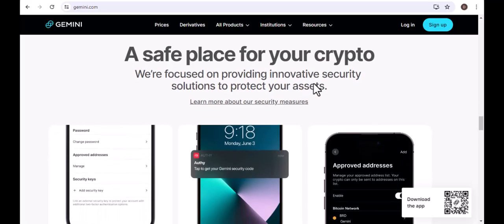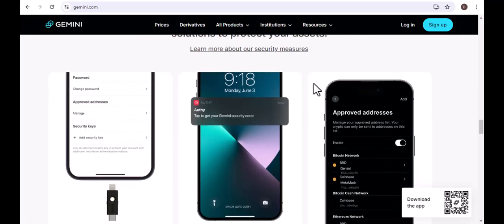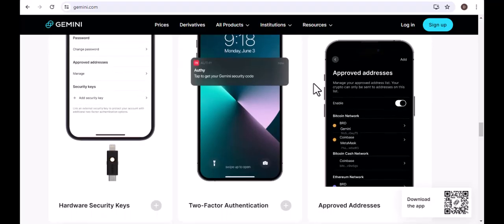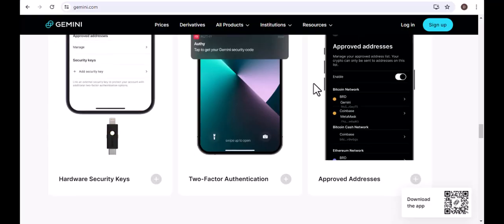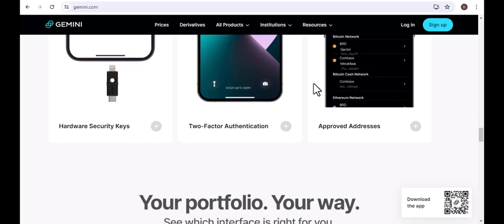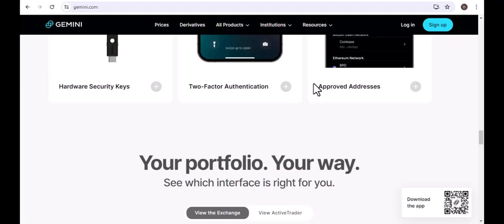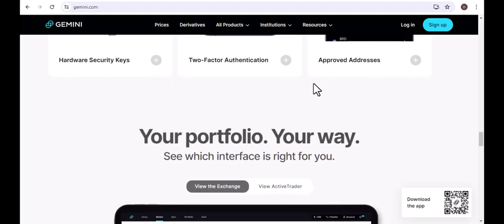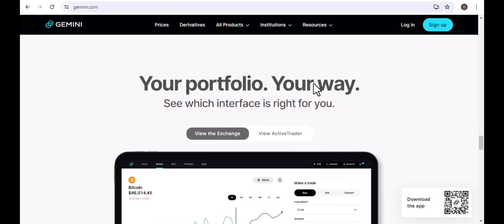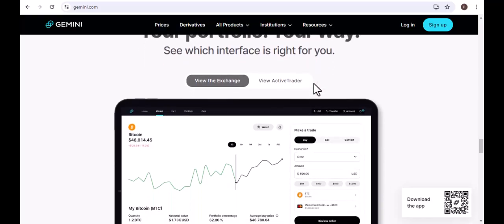Once you've registered, the next crucial step is identity verification, often referred to as Know Your Customer, KYC. This is a regulatory requirement for most reputable cryptocurrency exchanges, including Gemini, to prevent fraud and ensure compliance. You'll likely need to provide personal information such as your name, address, date of birth, and upload a government-issued photo ID, like a passport or driver's license. Follow the on-screen instructions carefully and ensure the information you provide is accurate. The verification process might take a little time, so be patient.